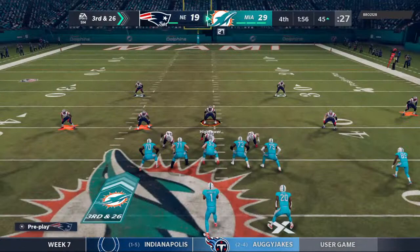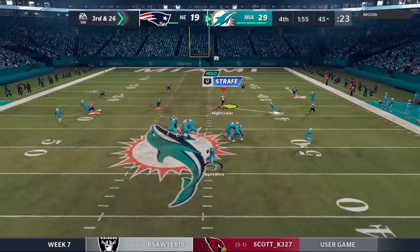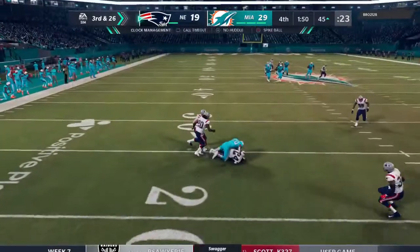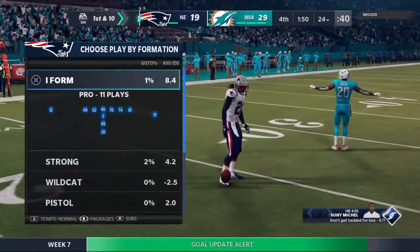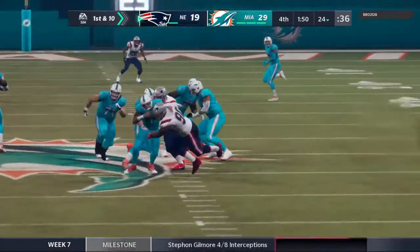56 is the Mike. Green check. Now Tagovailoa. And intercepted. Maybe the turning point they need. Picked off by Stephon Gilmore. And they have the football and will take over at the 24-yard line. At their own 24-yard line.